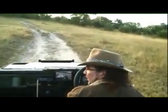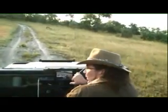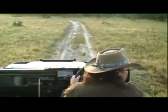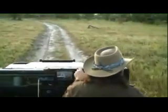This is Impala Plain. Small group of impala just on the northern edge. Very tall grasses. Quite happy. They don't seem to be concerned about much this morning other than feeding.